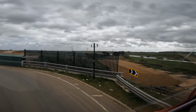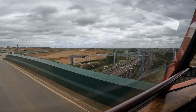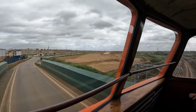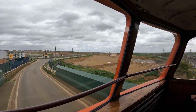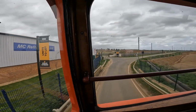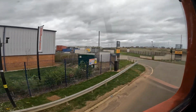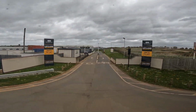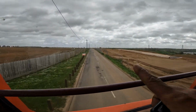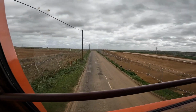Come on, can we see it? No. Oh, wow, look at all that. Wow. Oh, no way. Wellingborough Leyland Estate. So, this is going to be a whole new roundabout, and then it goes over the railway that way.